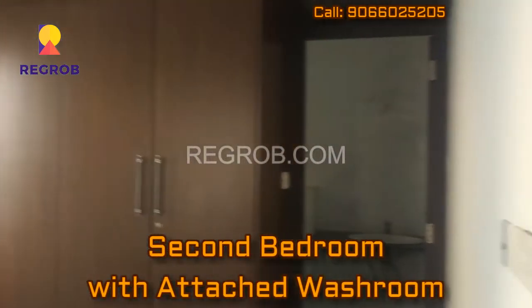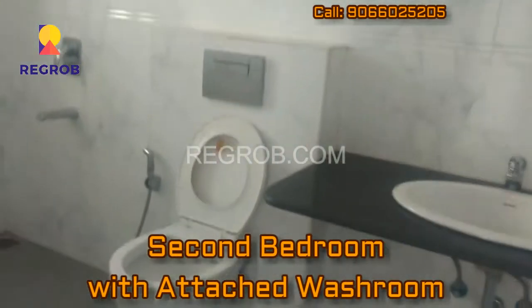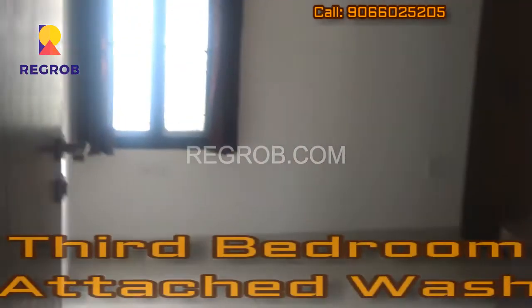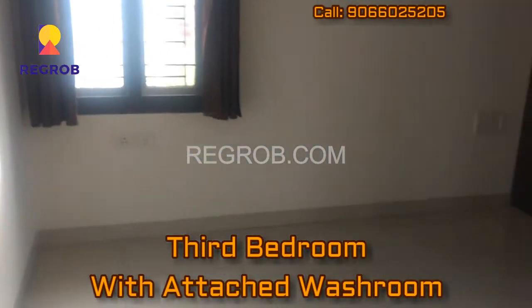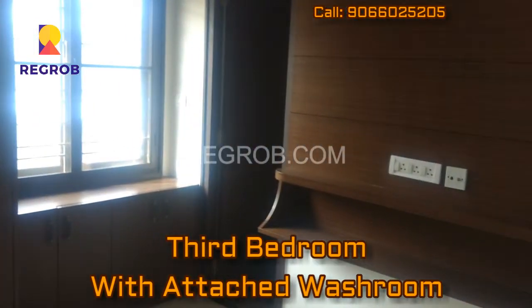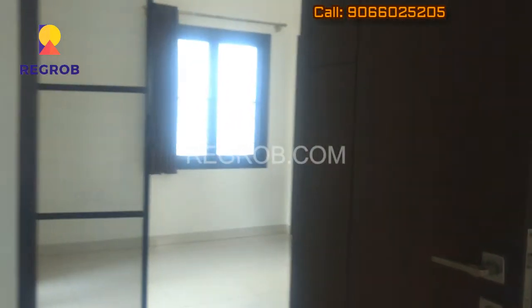This is the second bedroom, and this is the attached washroom. Now we are going inside the third bedroom. This is the attached washroom. There is washroom attached with every bedroom in the villa.